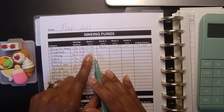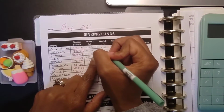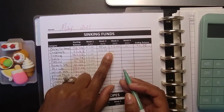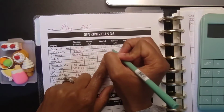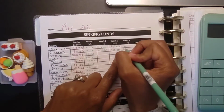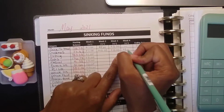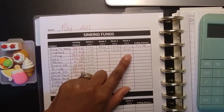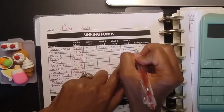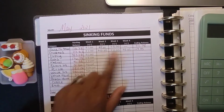In week 1, we added $1. In week 2, we added $10. Then in week 3, we added another $10. Then in week 4, we added $5. And there was some interest of 2 cents. So I'm going to just add that 2 cents to the $5. And our ending balance is $103.85, finally. And we have to start beefing that up a little bit more.